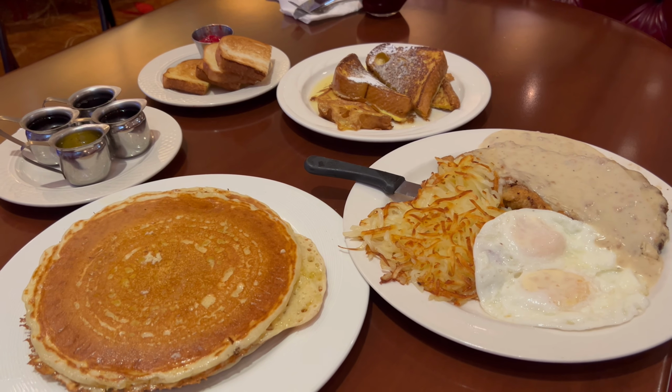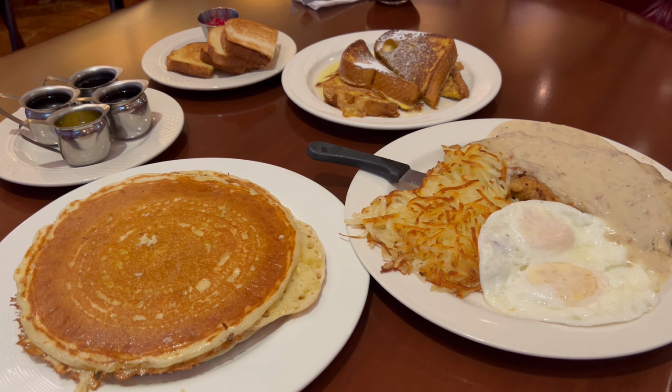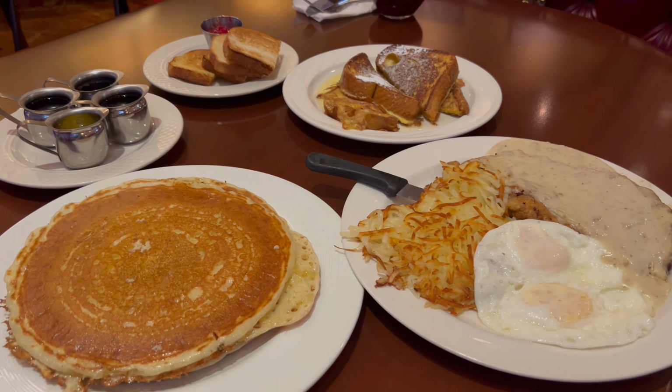Now, welcome back, my friends. Unfortunately, I couldn't use the footage from the restaurant because some things are happening in the background that I can't show. However, my breakfast items were the pancakes as well as their French toast and their country fried steak and eggs. First off, I want to go in on their pancakes.